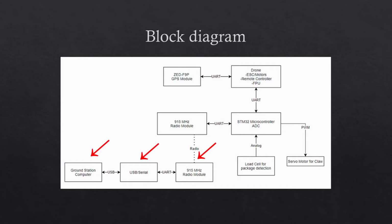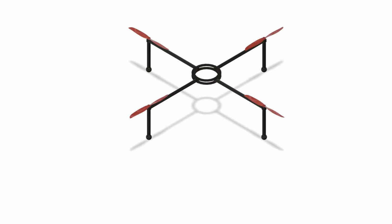On the ground station side, it's a fairly simple setup. With our link to our 915 megahertz radio module, we just have a simple USB to serial interface and an established API that we can communicate with from our ground station computer to our onboard flight controller to send it waypoints, read diagnostic information, and do some basic testing functionality and basic pings to ensure that communication has remained throughout the flight.